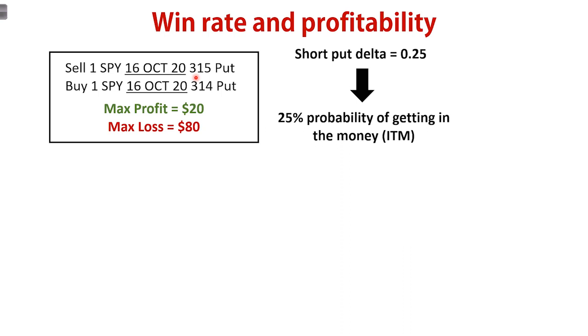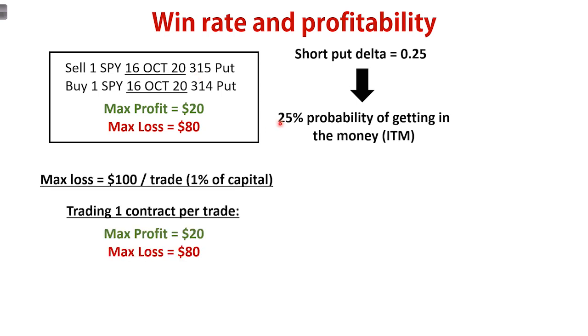So with that, let's do a simple calculation using probability. If we trade just one contract per trade and stick to our risk management rule, meaning we do not risk more than $100 per trade, and this $100 represents 1% of our max capital, and let's assume that max profit is now $20 instead of $19 in our previous cases, that will lead us to having a max loss of $80 on this trade.